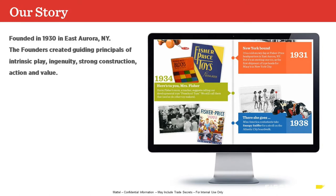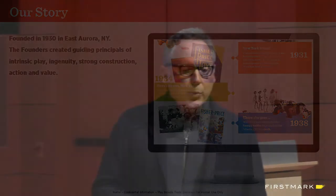But Fisher-Price, I mentioned it's an 85-year-old brand. It was a startup by Herm Fisher. He started in East Aurora, New York, and it was really about transforming the toy industry at that point. It was mass production, it was getting into toys that had a strong construction, but what was really new and that he wanted to incorporate in all of his toys was this action. So up to that point, he really wanted to have an element of magic or intrigue into the physical toy that would delight and engage a child.